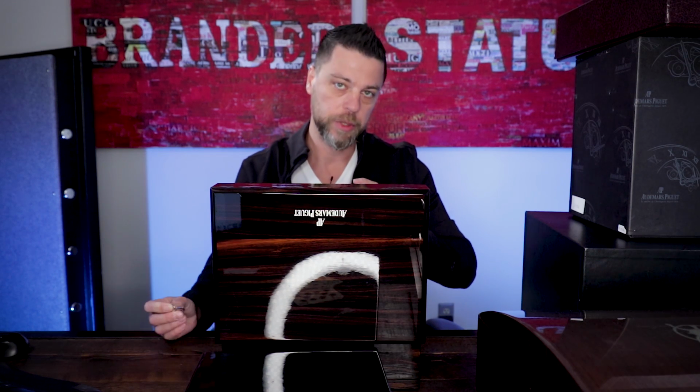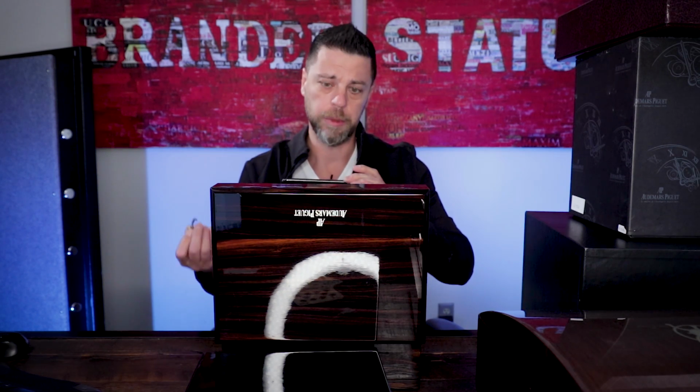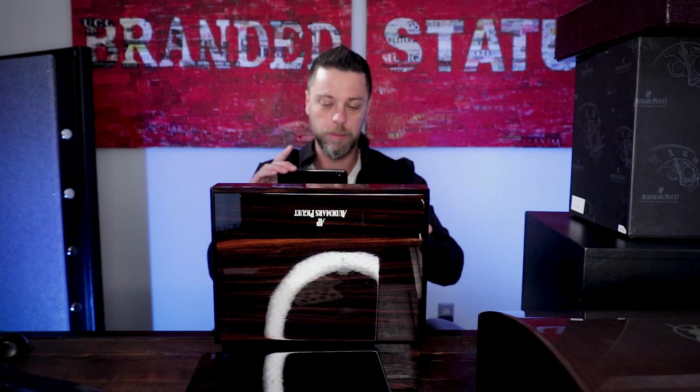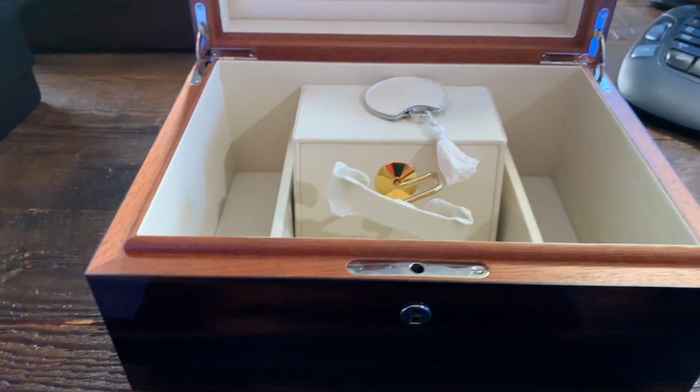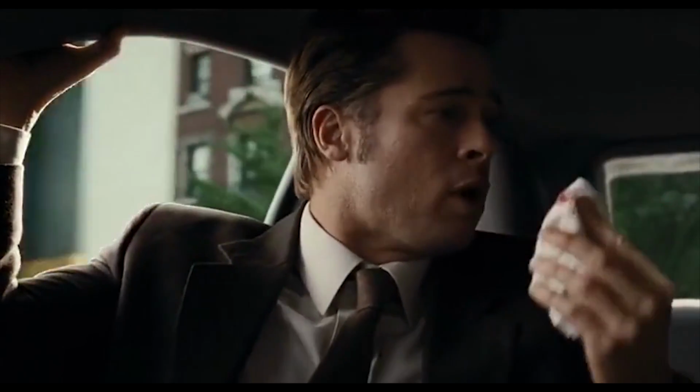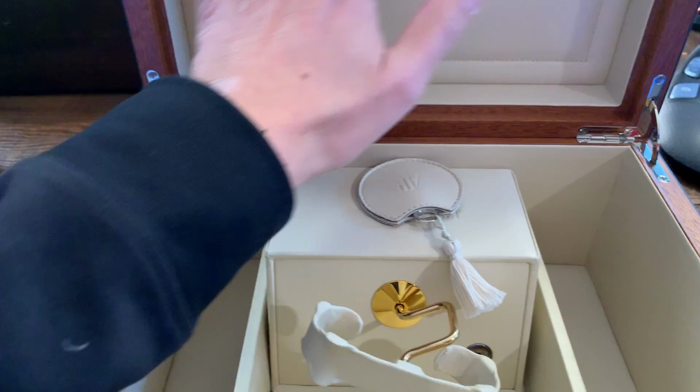I don't know what the purpose of that is. If somebody decided to steal it, they'll just pick up the box with the watch and walk away with it. It's not extremely difficult to pop this box open. This is more of a gimmick, not a security thing, because you can pop this thing open with a screwdriver. That's just a kryptonite lock. You can open those with a big pin. Nevertheless, beautifully executed, nice leather on the inside.